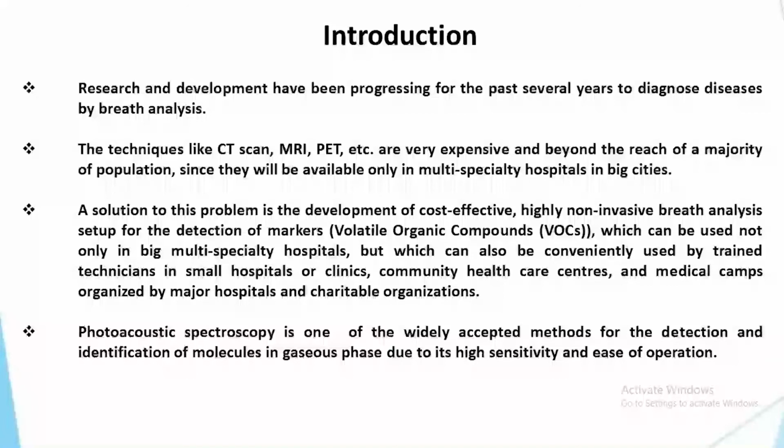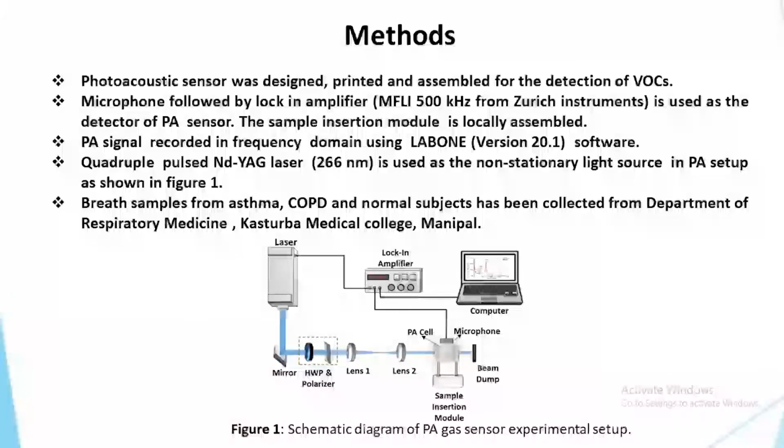Photoacoustic spectroscopy is one of the widely accepted methods for the detection and identification of molecules in the gaseous phase due to its high sensitivity and ease of operation. We have designed and assembled a photoacoustic sensor for the detection of VOCs. A microphone followed by a local amplifier is used as the detector of the photoacoustic sensor. The sample insertion module is locally assembled. The photoacoustic signal is recorded in the frequency domain using LabVIEW software. A quadrupled pulsed Nd:YAG laser having a wavelength of 266 nanometers is used as the non-stationary light source in the photoacoustic setup, as shown in figure 1.